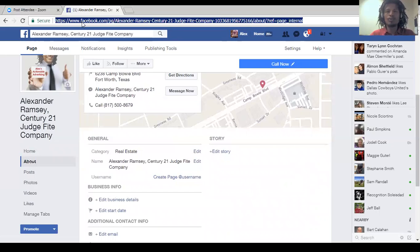Okay, you see how it's www.facebook.com/PG/Alex Ramsey Central, and all these numbers, right? That's really complex. What creating a username will give you the power to do is to shorten that URL so that you can now place it within your branding, and then place that on any marketing material that you use it for, whether it's on pamphlets, flyers, open house listings, or any other type of email signature that you're using.